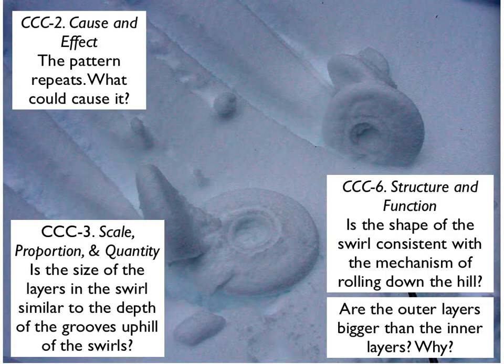So I might ask, those layers that I see in the snow rollers, is the thickness of those layers similar to the depth of the grooves that are uphill of the swirl? Because I think it's accumulating snow.